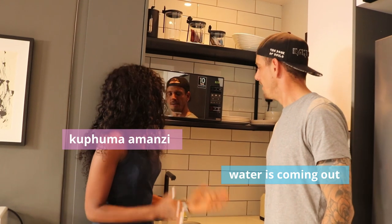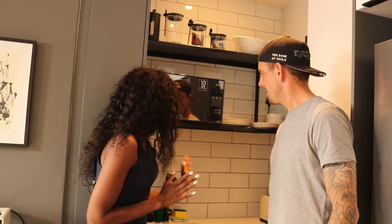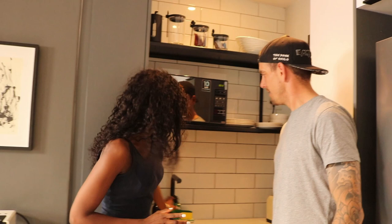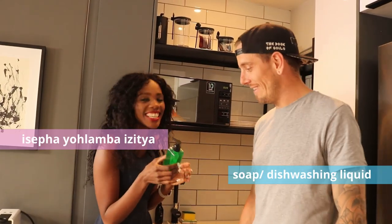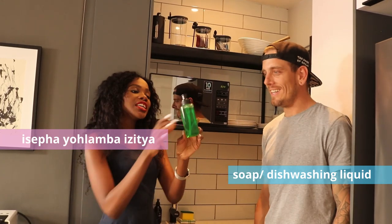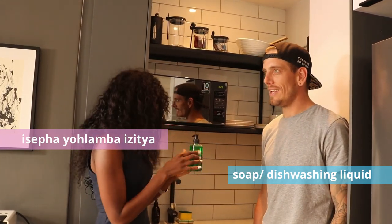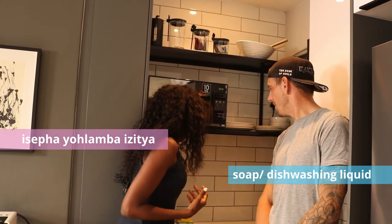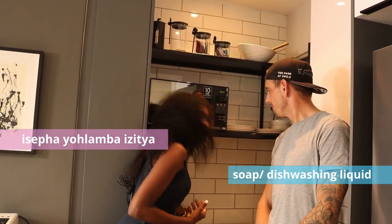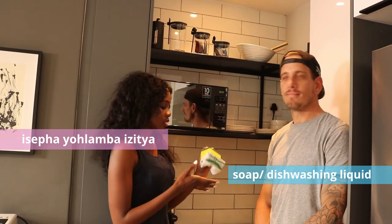Vula and vala. And then dishwashing liquid. I assume this is like sunlight. It looks like sunlight liquid. That's definitely sunlight liquid. So this is isepa. It's soap. Okay. Isepa yo shamba. Isepa yo shamba is itya.